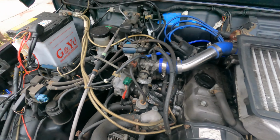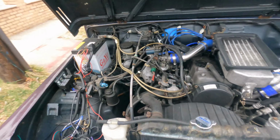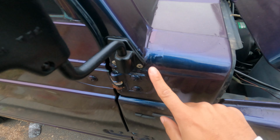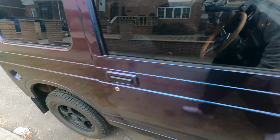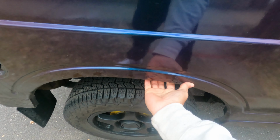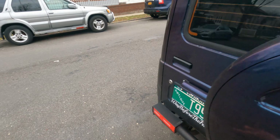But like I mentioned, I kind of need a new project car, and I don't need to have so many cars. Flaws on the car, it does have rust. There was some rust here. I just wrapped over it because I didn't really care too much. There's rust here on the quarters, not like through or anything like that. It's not like it'll completely break. You could touch it on the other side. There was a little rust hole back here, but I actually addressed it.